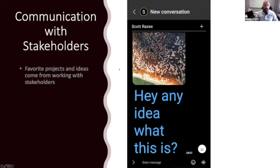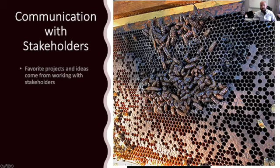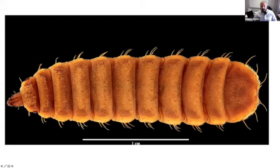And communication. So this was a screenshot of a text from a beekeeper in Idaho who said, hey, what is this? And I had no idea. I mean, I guess I'm an entomologist, but I didn't know what this was and I'd never seen it before. So I asked him to send us some samples. We tracked down someone who's a much better entomologist than I am, I guess the US expert on soldier flies.